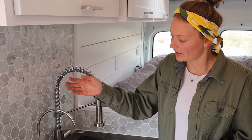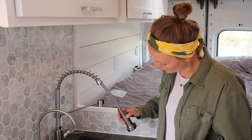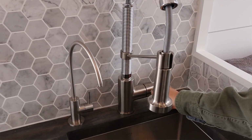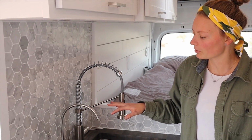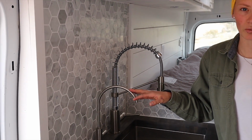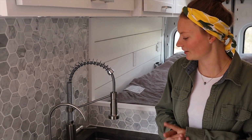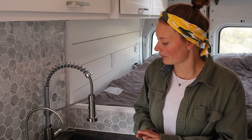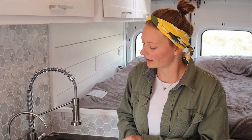And then we also have a separate drinking water spigot, and then this faucet, which is great for spraying down the sink or doing dishes. We have this set up in our van as well, where we have a separate spigot for drinking water, and we actually really like it as opposed to having something like a Brita filter or whatever, because it's not something you have to think about. As long as you're filling up with potable water, you can drink out of your drinking water and not have to worry that there's a bunch of nasty stuff in it like there always is in tap.